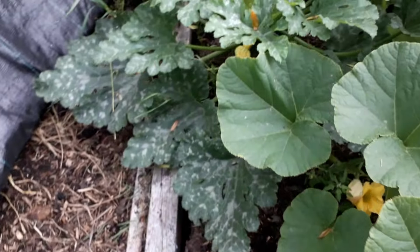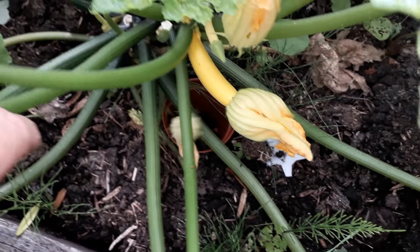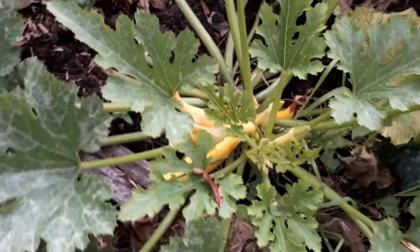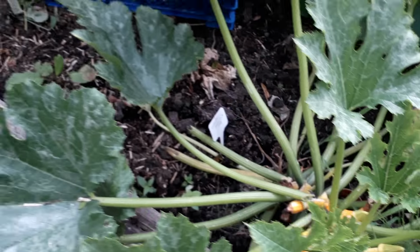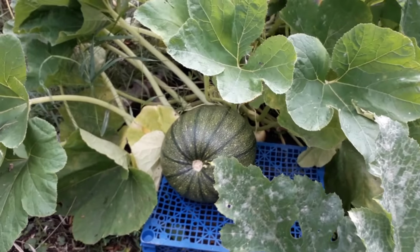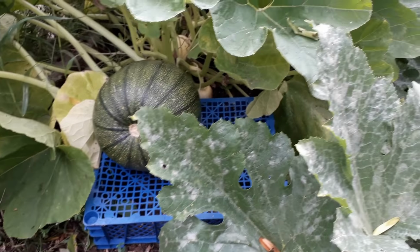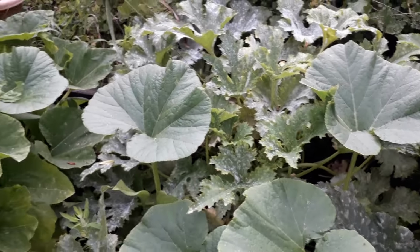There are more courgettes in here as well. Some yellow courgettes on this one. These were all harvested a couple of days ago, so there's not much left on there. There's one there, and a couple more on there. It's worth taking maybe. This one at the bottom is a Cinderella pumpkin, and I've got one pumpkin there which I've put on a box to keep it off the ground, get airflow around it. On the other side, more pumpkins.